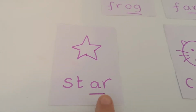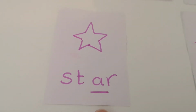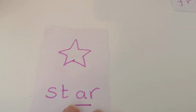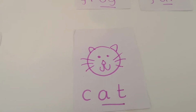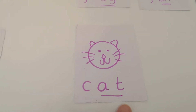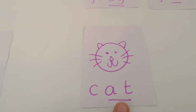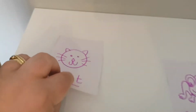So, star. We're looking for other words that have an R sound at the end. Can you say star? Star. Put that here. Right, let's have a look at our next one. Cat. Does cat have an R sound at the end? Cat. No, it doesn't have an R sound. So we need to get rid of the cat. It doesn't rhyme. Still looking for a word that rhymes with star.